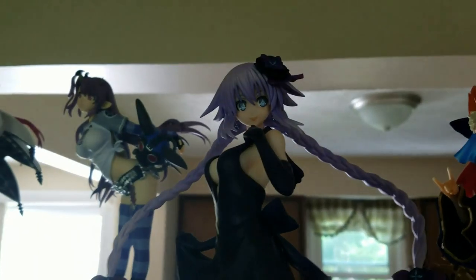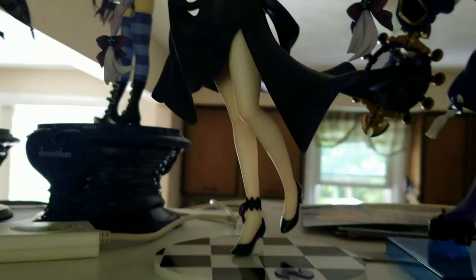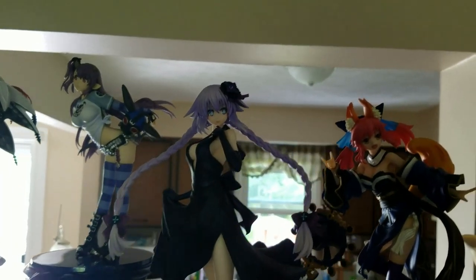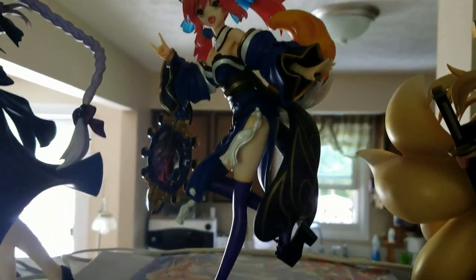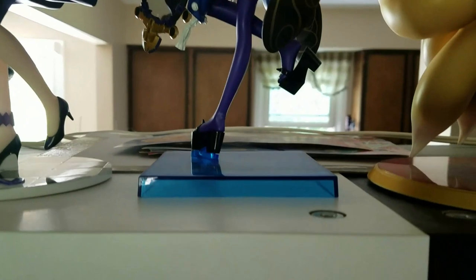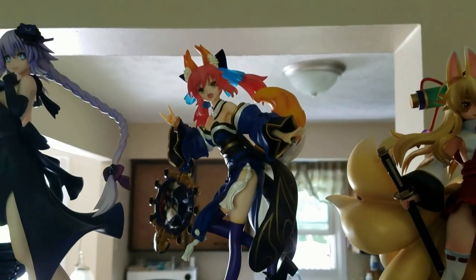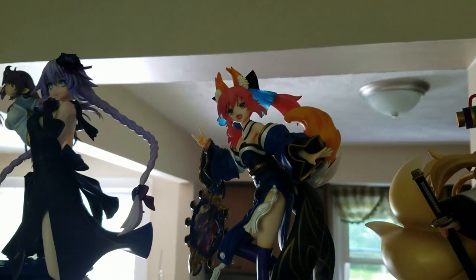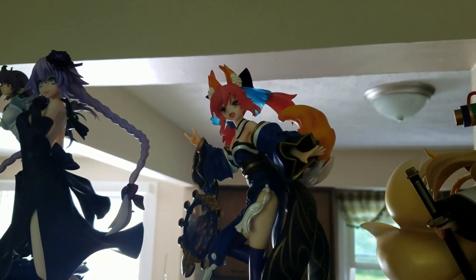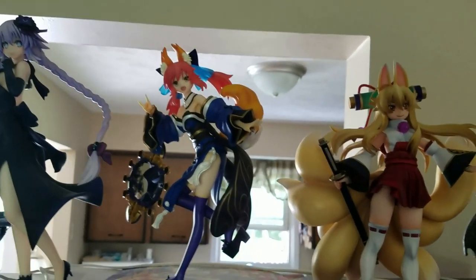Now we have Nepi Nep, Purple Heart from Hyperdimension Neptunia in her evening gown. This one is manufactured by Wing. And Tamamo. Oh yes, another Tamamo, from Fate Extra CCC. This one is manufactured by Fat Company. And I believe this is the original Tamamo scale figure.